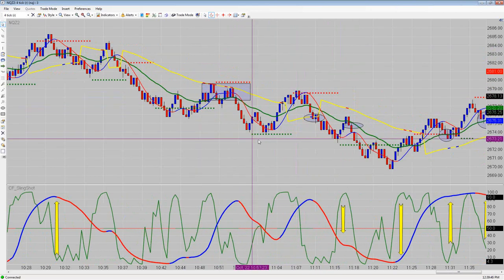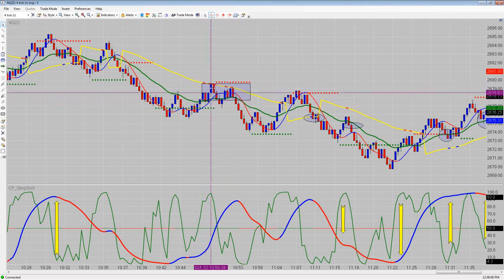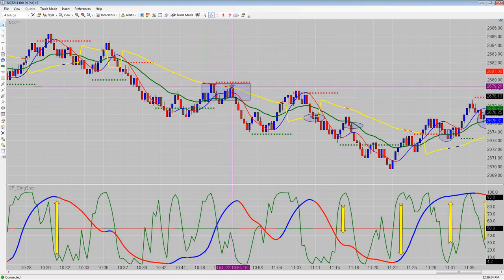Let's see. This was a congested area in here this morning where I had said we could fade it down here to the BBC, then go long the BBC up to the yellow.